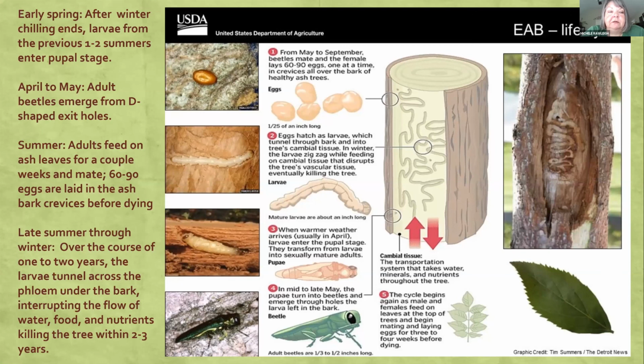Adult beetles will emerge from D-shaped exit holes. And remember, I said the flat head was an important criteria, and I'll have more pictures of the exit holes. Because it has a flat head, that exit hole is D-shaped rather than round. They feed on the ash leaves, and then they mate, and then they die.